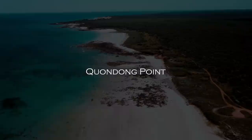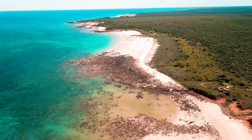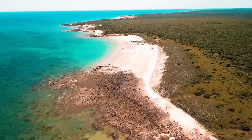This is Quondong, named after a wild desert fruit, sometimes also referred to as wild peach. This place offers free camping spaces located right above the beach, and each campsite is at least 100 meters from the next. Some spots offer shade, but mostly the cool breezes from the ocean are enough, along with the fantastic views of the beach.